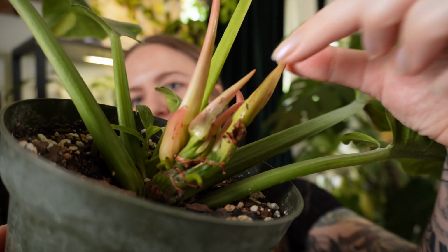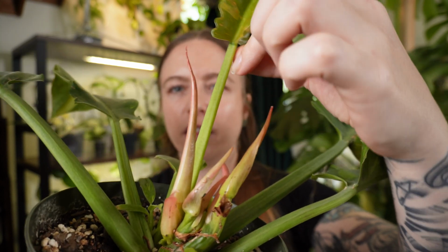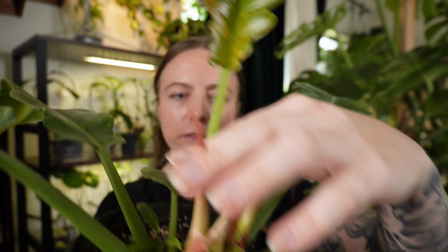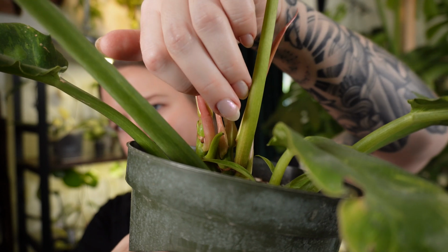So we've got, I'm fairly certain these two are going to be new leaves. So we've got these two in the front, this one, which is the new leaf that just came out, this one, which looks like it's going to be a new leaf. So maybe 3 leaves here. And then in the back, we've got more. So we've got 2 more back here that could be a new leaf. So this is just going to be crazy.